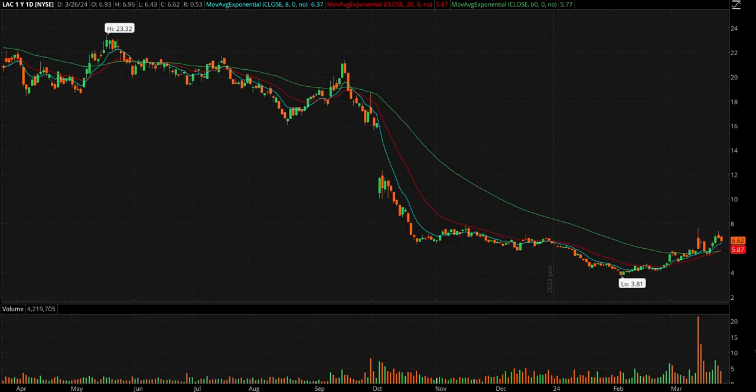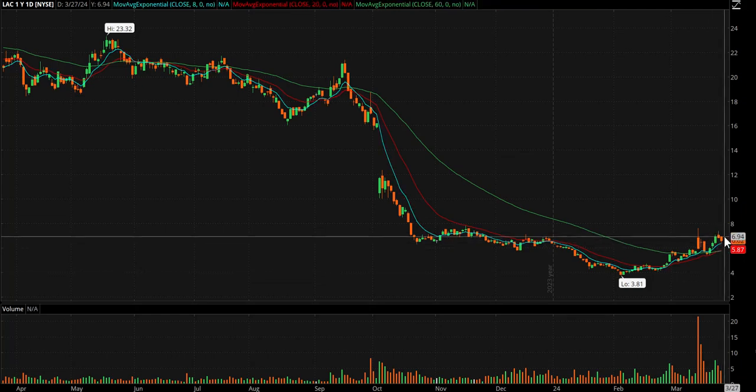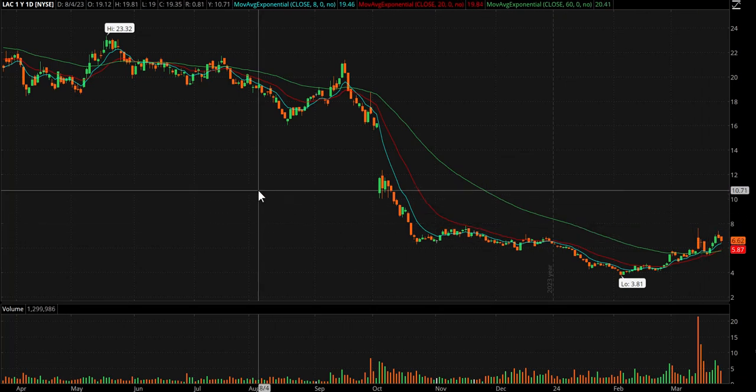And then LAC, I'm actually going to treat like a bounce play because it popped here, sold off, put in a lower high, but a red day and another red day on declining volume. This one may be ready to turn back around tomorrow, and then you've got one or two potential catalysts for maybe a squeeze. That's a lithium play. So anyway, there you go.